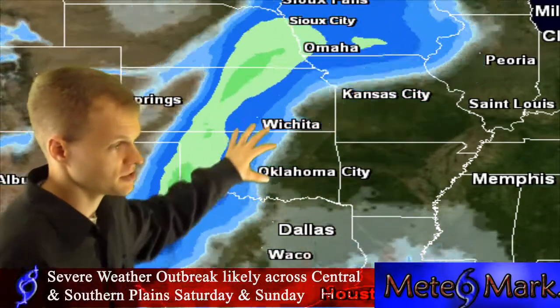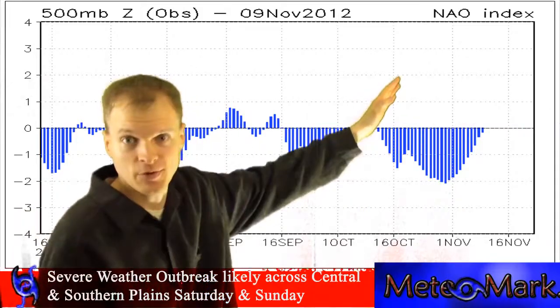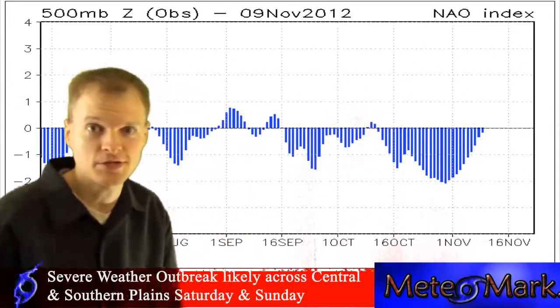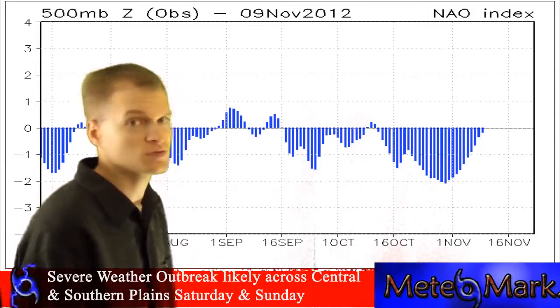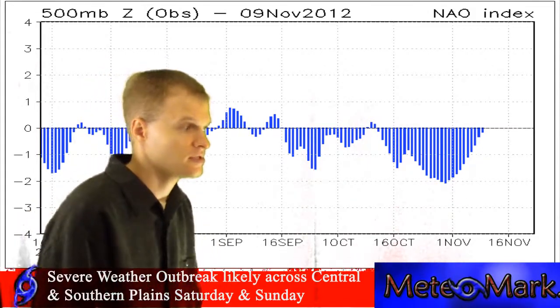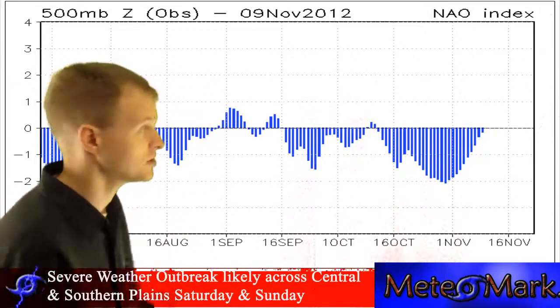Also, we have a number of factors regarding the northeast, the eastern states. Here's the North Atlantic Oscillation Index. It's getting ready to go positive. It's almost up to 0 here, which means things are going to get warmer and quieter. It won't block those winter storms and push them onto the coast in the northeast.